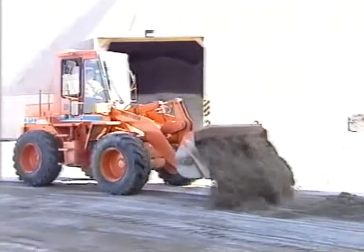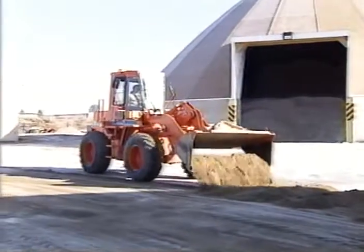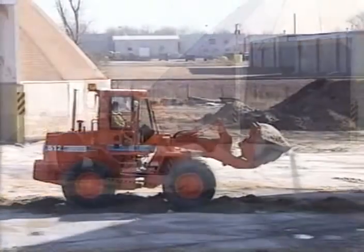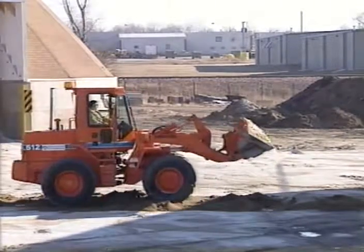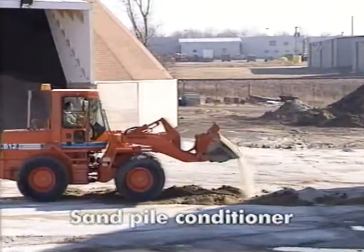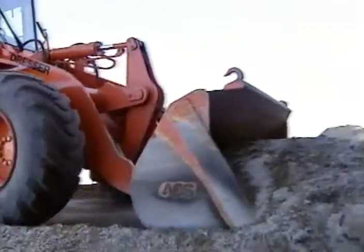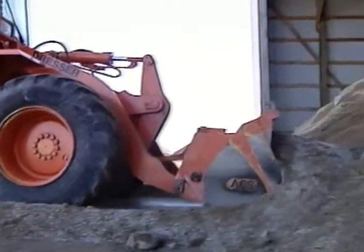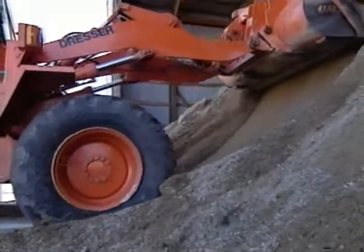One way is to use a loader to move a quantity of sand out into an open area. Some garages use motor graders to do the mixing. A 10% salt mix, 1 loader bucket of salt and 9 loader buckets of sand, is a good mix when using salt as a sand pile conditioner. For road use, the percentage of salt you use in salt-sand mixtures will vary depending on what you are trying to accomplish.